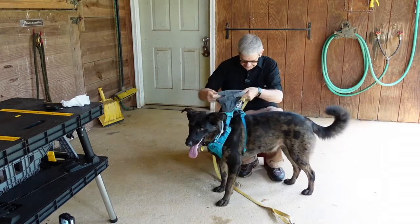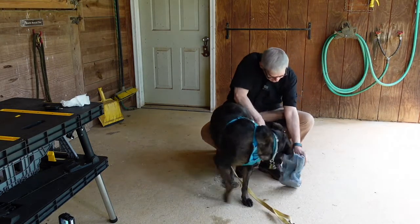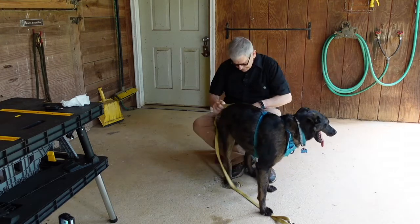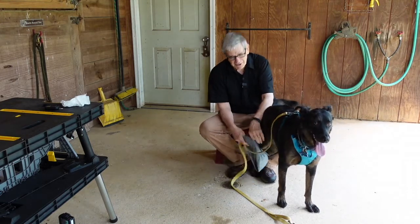So let's see here. There's the leg holes. He may not like this. He doesn't usually bite, but we're going to give it a shot. Okay, there's one leg, Colin. All right, let's move around here. Good boy. He's been a good boy, actually. And there goes another leg.